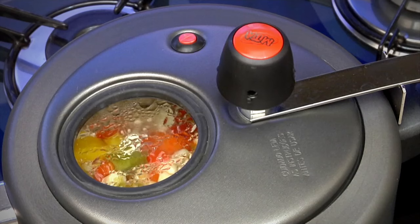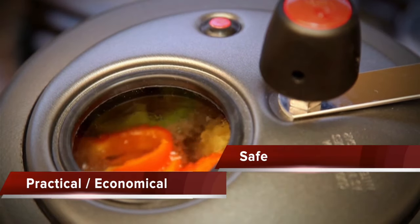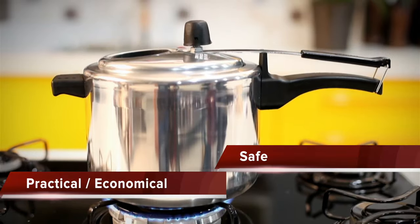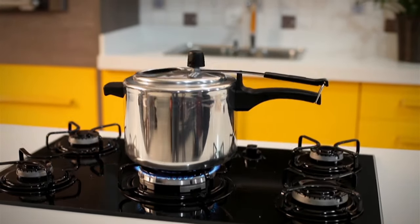Now, you're never going to wonder again if there's still water in your pressure cooker. The visor makes the pan much more practical, economical, and safe. It's unbreakable when in use and supports thermal shocks of up to 190 degrees Celsius.